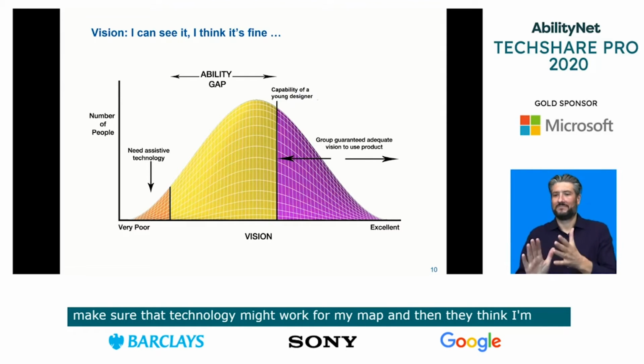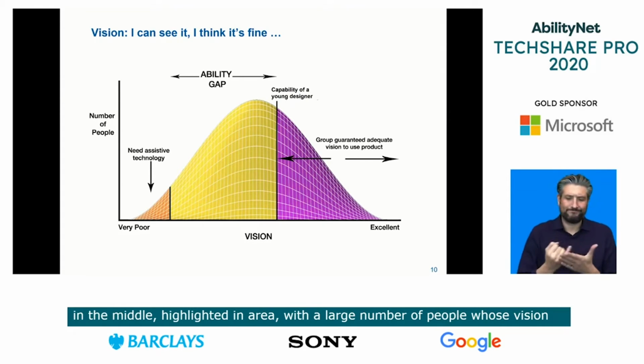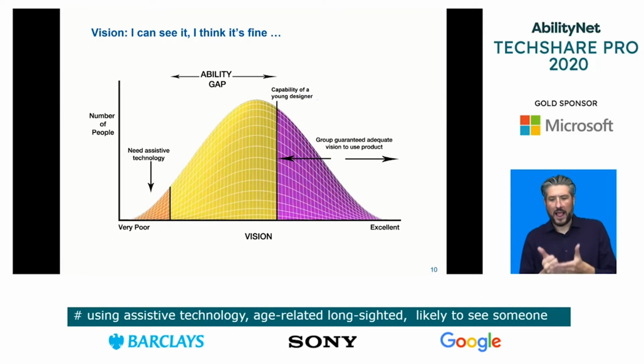But there's a gap in the middle, highlighted in yellow here, where there's a large number of people whose vision ability isn't quite as good as this young designer, but not in the area where they'd be using assistive technologies. So this is age-related long-sightedness, people who like to be holding the phone out like this, not your 20 centimeter viewing distance that the designer was capable of achieving.